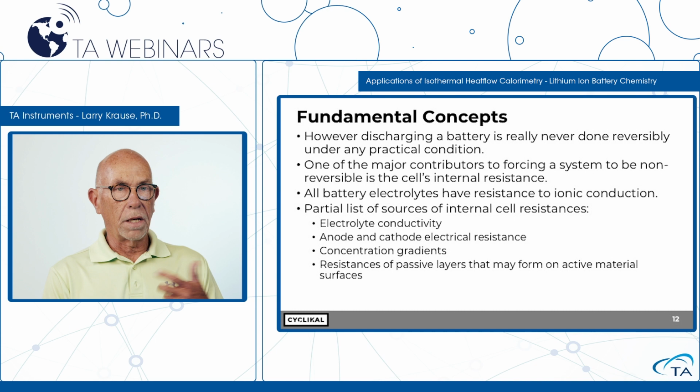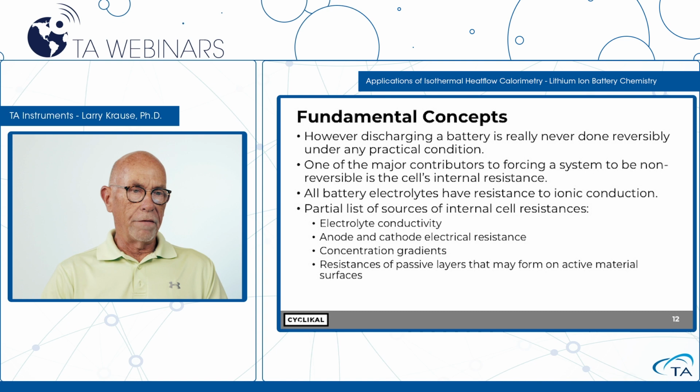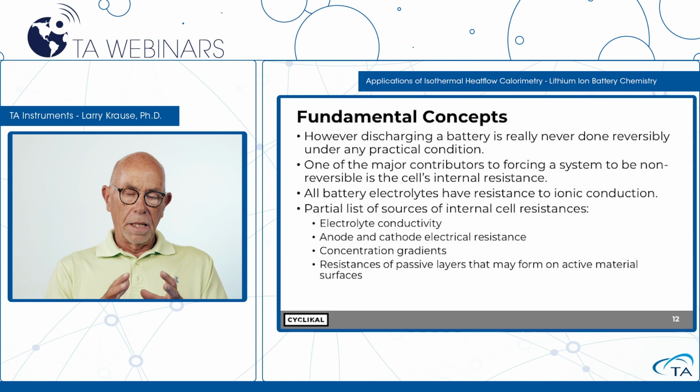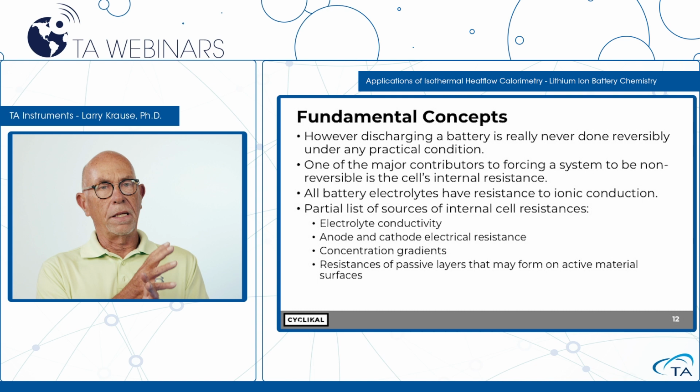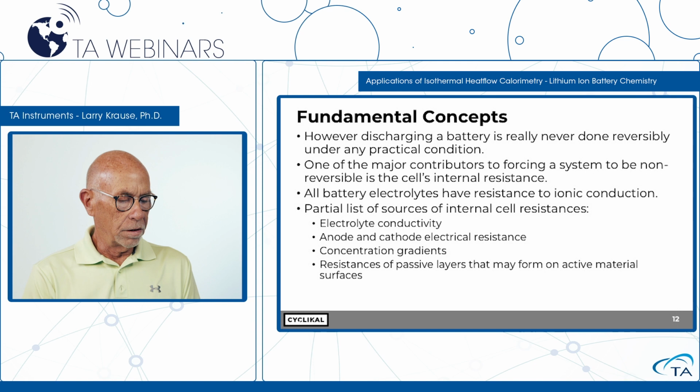There's the electrolyte conductivity. Every battery electrolyte has some resistance to the flow of ions in the electrolyte. Then the anode and cathode electrical resistance. A lot of batteries have coatings that represent the anode or the cathode, and these coatings are mixtures of carbon and active materials, and the coatings have to be able to conduct electrons through the coating via the carbon that is generally in the coating and then be collected at a current collector. So that's almost like a wire. You have the flow of electrons through the coatings. That's a source of resistance.